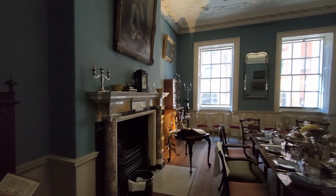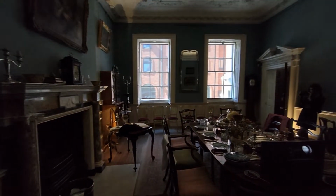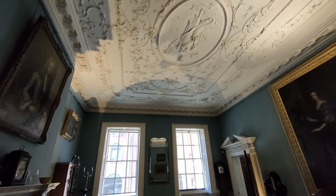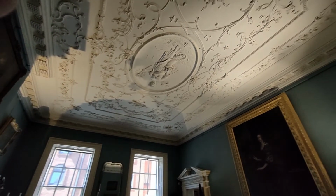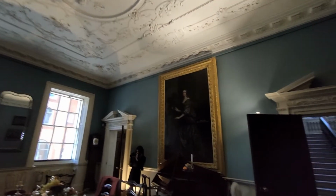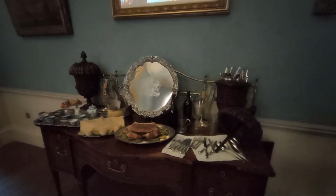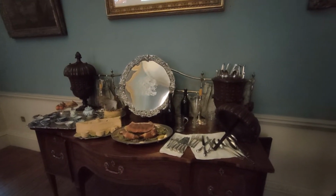This is Fairfax House, a restored Georgian townhouse. It's a recreation of a Georgian townhouse owned by a nobleman set in around 1760. So it's got all the artifacts.